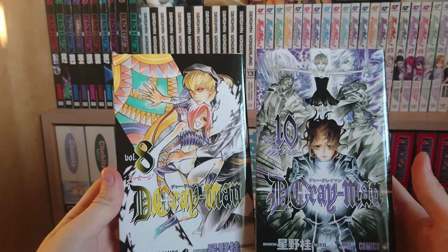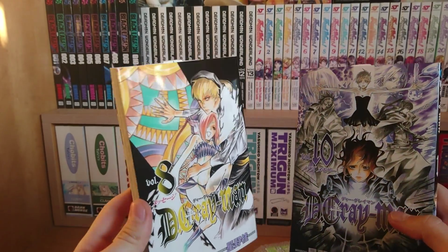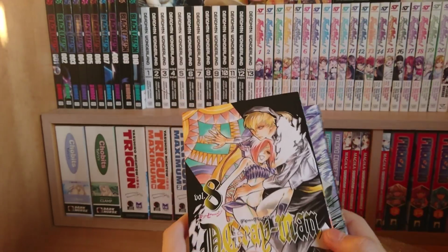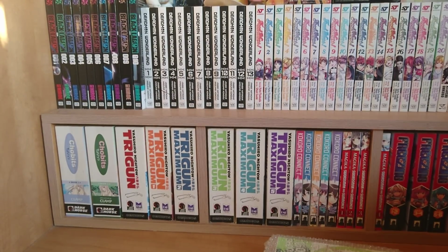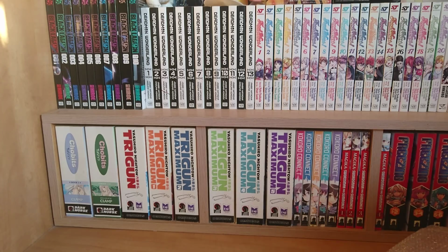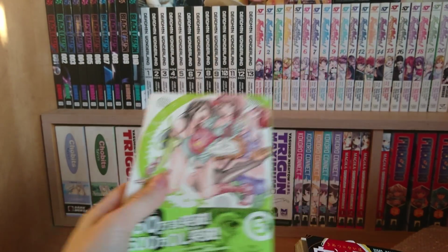This is volume 6, the regular edition of Nozoki Ana. Volumes 8 and 10 for some reason. I'm not sure what is 9. Maybe there in the package. And yeah, D.Gray-Man. Nothing to say about D.Gray-Man. It's cool. It's cool stuff. Volume 5 of Nozoki Ana.